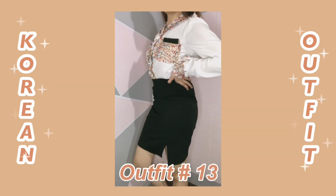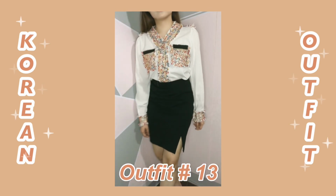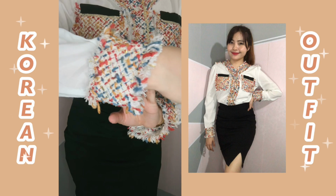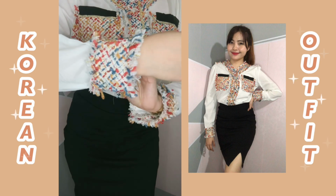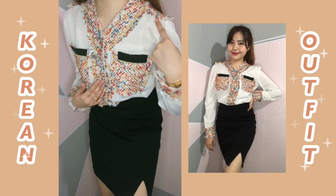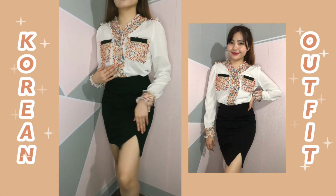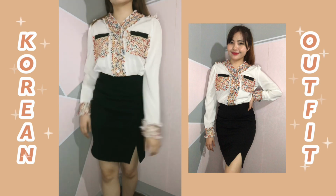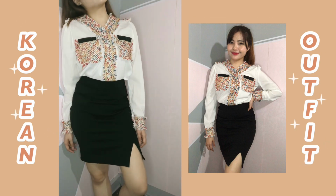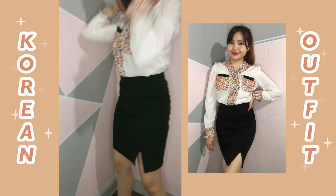Next is a Kim Possible-inspired outfit. Kaso hindi ko siya kasing sexy. This top may mga tweed design sa polo. This skirt is also from Ukay-Ukay. It looks plain on camera kaya siguro walang nag-mind. But ayan, ang bongga may paslit. And this is also spandex.